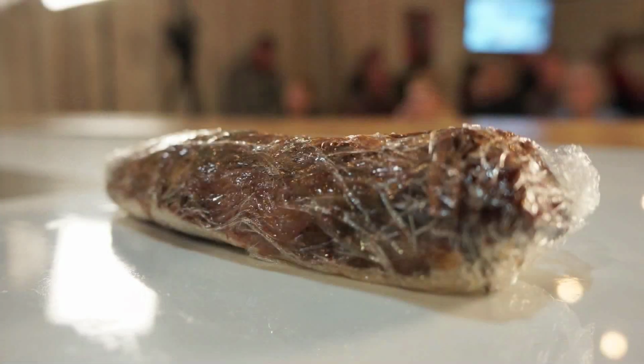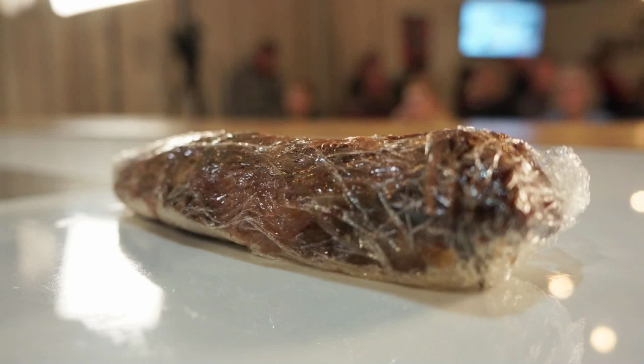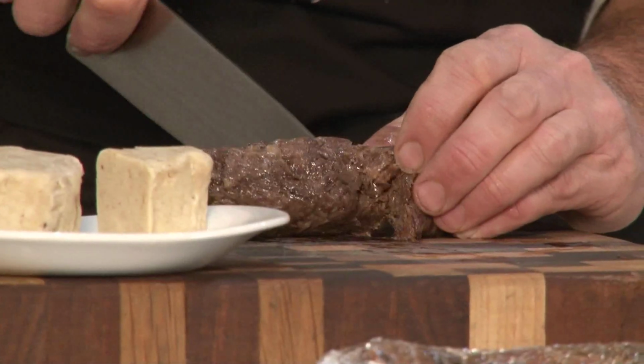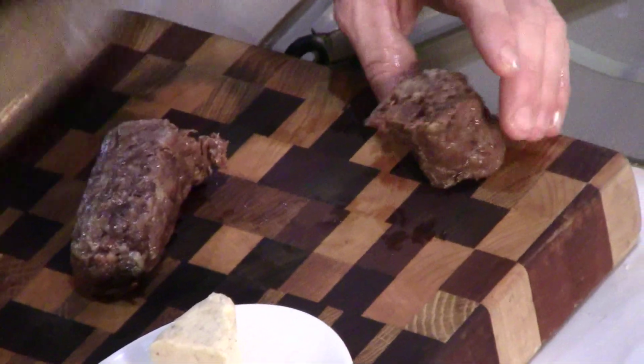And it's just this right here. And that goes in the refrigerator until it gets cold, about an hour or so. About an hour, and then you're ready to slice. So right here, I'm just going to come in a little medallion just like that. And that's the medallion.